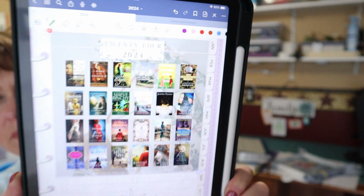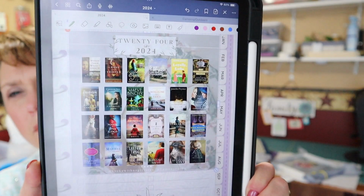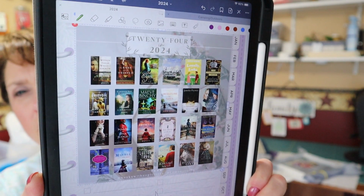I had made a couple of other reading goals. I did a 24 and 24, so I have 24 books that I want to read in 2024. Again, that's just not going to show up very well because it's too bright. So I'm trying to work through those every month. I'm trying to do a couple every month.